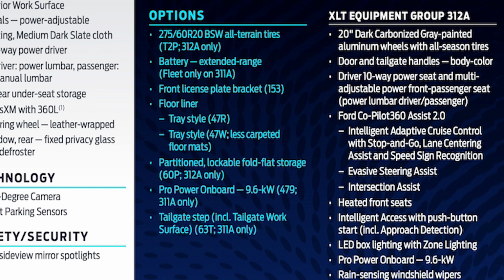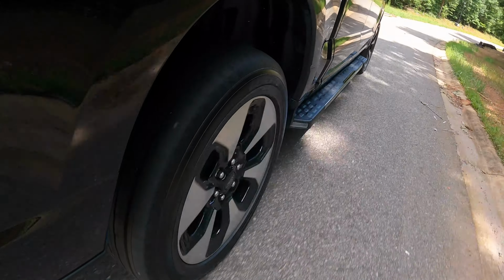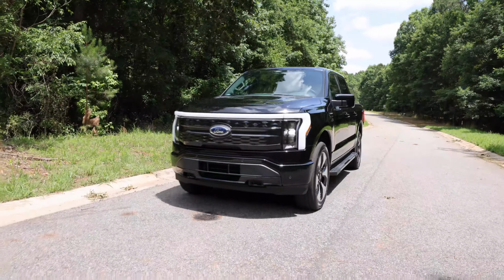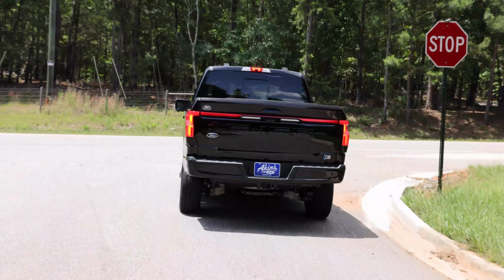That 312A high package comes with adaptive cruise control, your Power Pro Onboard, heated seats and steering wheel, navigation, and power tailgate. I'm still not sold on the overall electric vibe. I mean, if I'm going hunting, if I'm doing things that could be out in the wilderness, am I gonna have to worry too much about finding or planning my trip based on finding a way to charge it? So that's something that's on my mind.